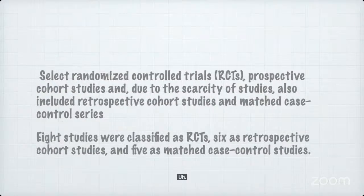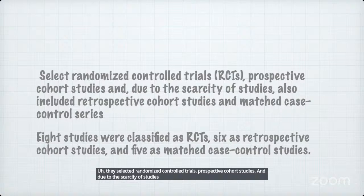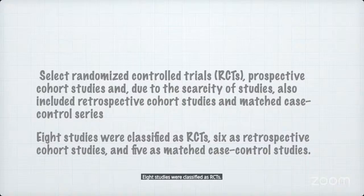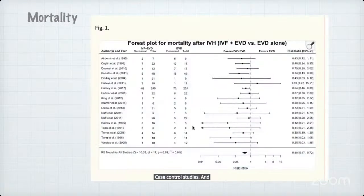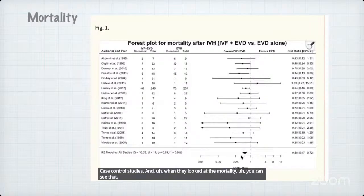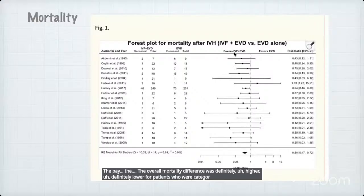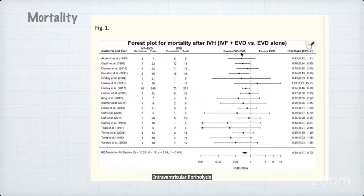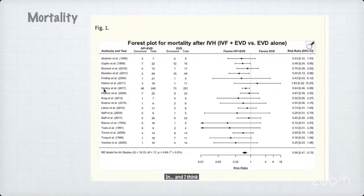They selected randomized control trials and prospective cohort studies, and due to the scarcity of studies, also included retrospective and matched case control series. 8 studies were classified as RCTs, 6 as retrospective cohort studies, and 5 as matched case control studies. And when they looked at mortality, the overall mortality was definitely lower for patients who received intraventricular fibrinolysis along with external ventricular drains. I think all 19 studies were included in this assessment.